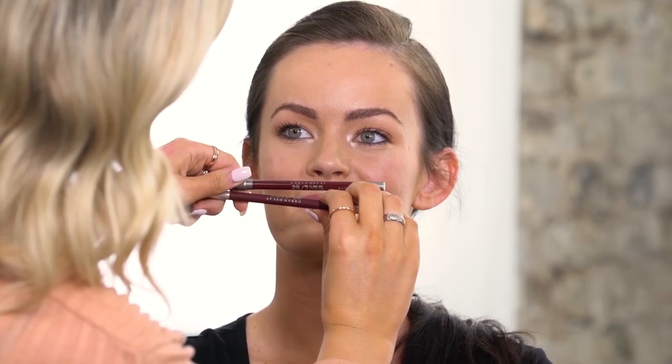This lip is quite deep, isn't it? Yeah. I actually think this is gonna look incredible on you. Yeah, I think it'll look great.